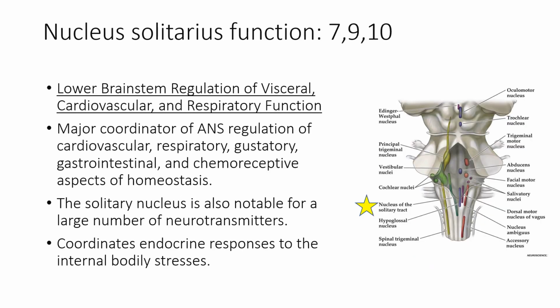I brought in this slide from the previous chapter, chapter 12, of the nucleus solitarius function for 7, 9, and 10. And I put a little star over there at the nucleus of the solitary tract. So you can kind of picture that from the last chapter when we're talking about this. And remember the lower brainstem regulation of visceral cardiovascular respiratory function: heart, lung, internal organ. So it's the major coordinator of autonomic regulation of cardiovascular, respiratory, gustatory, GI, and chemoreceptive aspects of homeostasis.